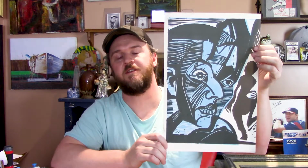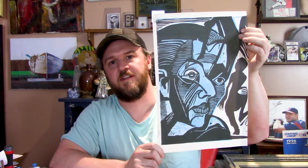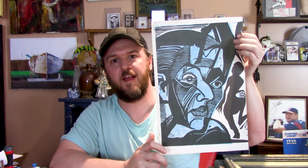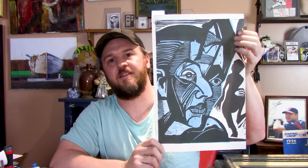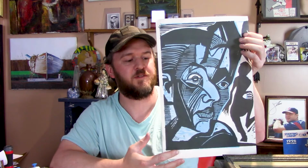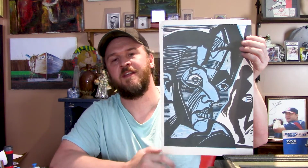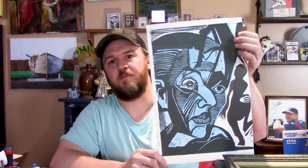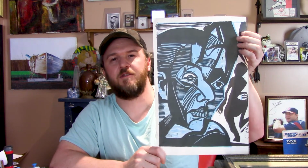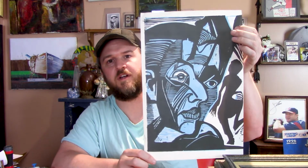Here's the first piece that I got, and I got this at a state auction out in California. It was obviously online, but I got this for $60 plus shipping, which obviously wasn't a whole lot just because it's not framed. This was done by Ernst Ludwig Kirchner, and he was a German expressionist. And this is a hand-colored woodcut print.